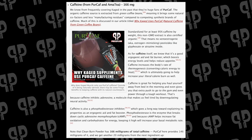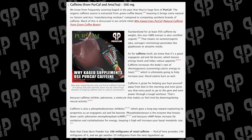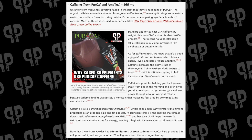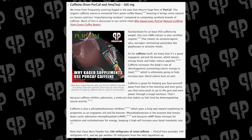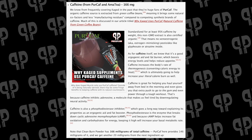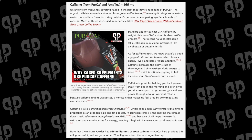Now we get 166 milligrams of caffeine here. It's coming from PurCaf, from organic green coffee bean, of course, you guys know Kaged, and Amatea, which is a guayusa leaf extract. Now caffeine is really helpful for getting you through the day, out of bed, to work, focusing. I don't really need to tell you about caffeine. I'm sure if you are an adult, you know what caffeine does for you. There's a lot of different reasons why it's going to help in ergogenic aids and fat burning boosting. It's going to help increase your basal metabolic rate through cAMP.